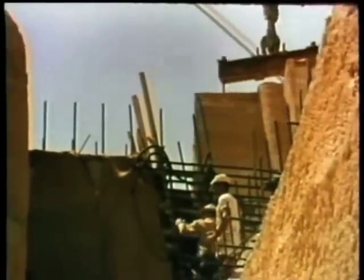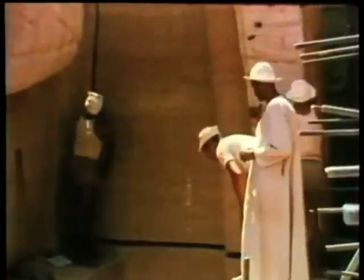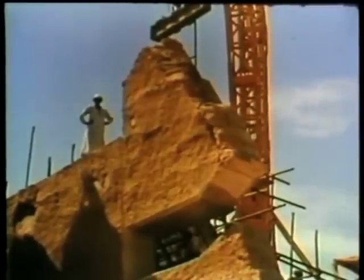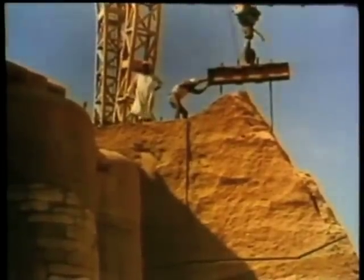The steel girders which were used to safeguard the dismantling of the temple are used again. Thanks to the precision with which the blocks were cut, the process of reconstruction is easily carried out. The original site is now abandoned and submerged by the Nile. Meanwhile, on the new site, the monuments are brought back to life as each block is fitted into place.